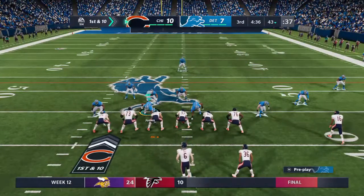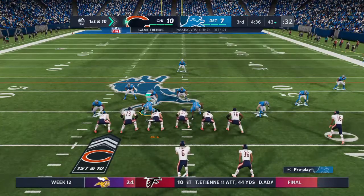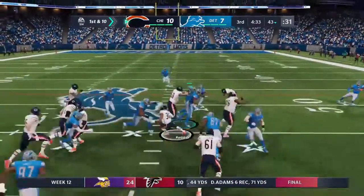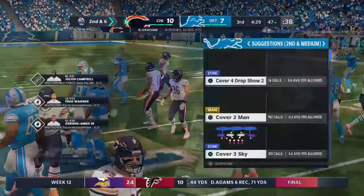I think it illustrates the differences between playing man and playing zone. When you're in man, all you're focused on is the receiver in front of you. But when you're in zone, you're allowed to read the quarterback's eyes and go to the ball. That's exactly what happened on that play.